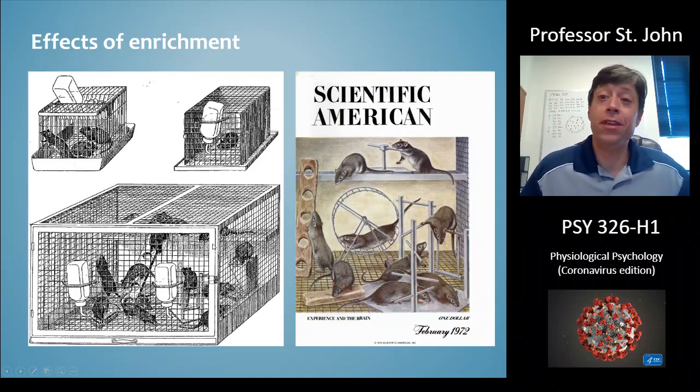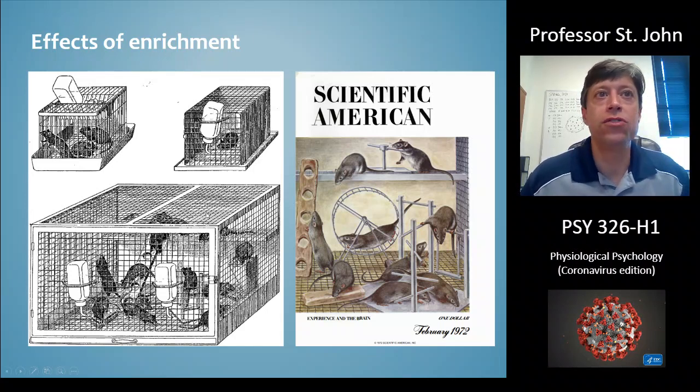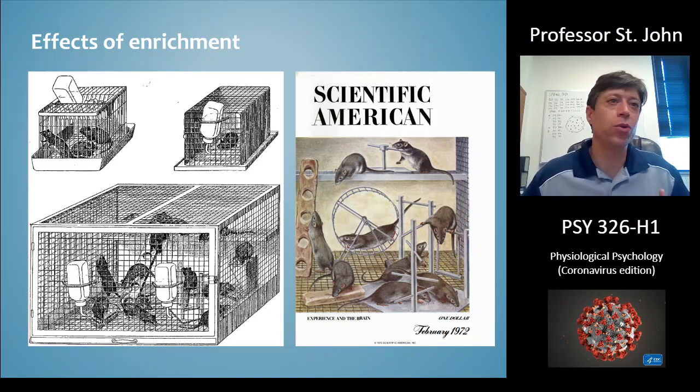And then in the enriched condition, as you can see, an entire litter of rats was housed together and the cage was extra large. There were two levels to the cage. There was a ladder or some kind of ramp that would let the rats get from one level to another. And then another feature of this enriched condition is the experimenters would put different objects in the cage a couple of times a week. And those objects, they called them toys.